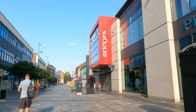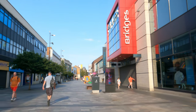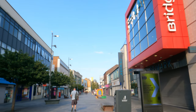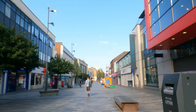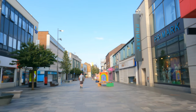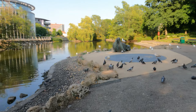Don't forget about the other streets when you come to Sunderland. If you come to do any shopping, this is High Street West. At the bottom of the street there on the left is Marks and Spencer's. There are a lot of other big stores in the other streets around the bridges. So it's not only about the bridges when you come to Sunderland. There are other streets with big stores as well around the bridges.